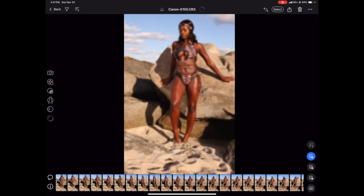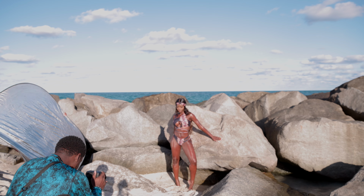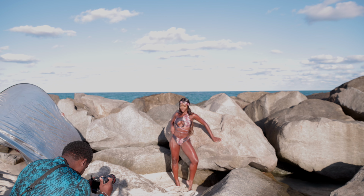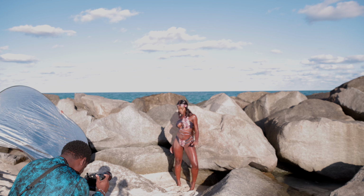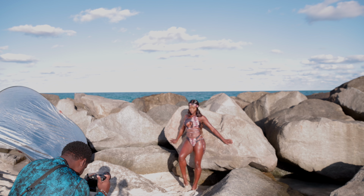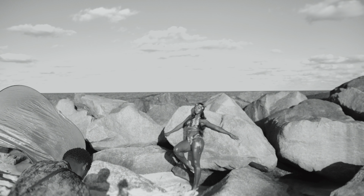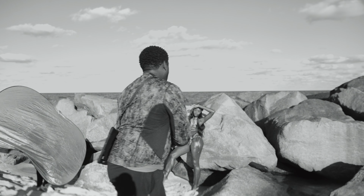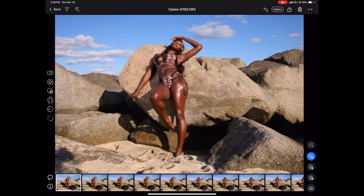Cross. Turn your body this way. Yeah, there we go. Perfect. Hold that, hold that, hold that. I like that a lot. Beautiful. All right, I'm gonna change my angle a little bit. I don't like seeing my shadow on the shot.